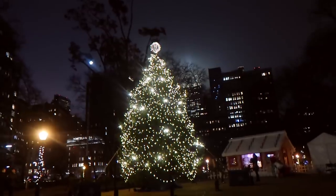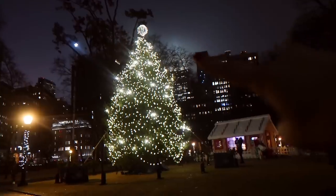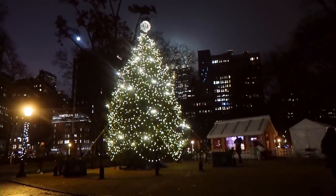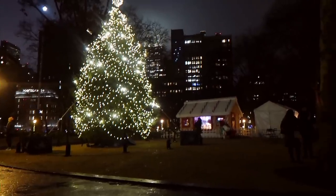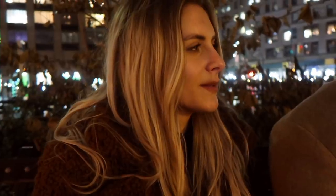We've come down and now we're just sat, people watching, looking at the tree. It is beautiful. That up there is the Empire State and it's all fogged over, and even though it's raining it does feel cute. It's a bit quieter down here. We've said we're gonna go back because we're knackered. Beat it.